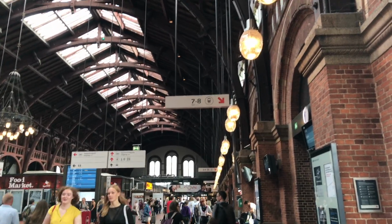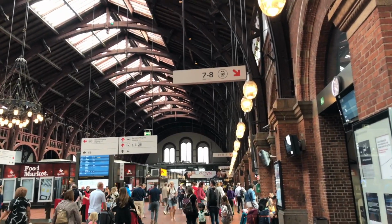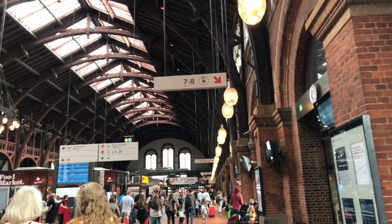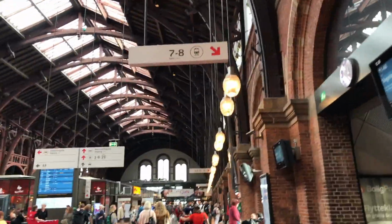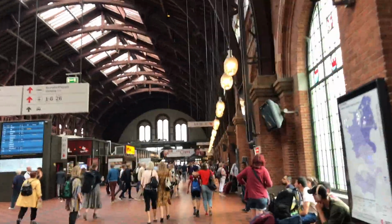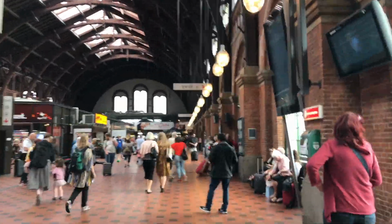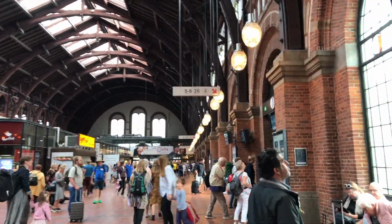Now, just to help you out when it comes to platforms, all the platforms are on one side of the main station. You can see I'm standing by platforms 7 and 8. The ones up this end, 7 and 8, 9, 10, 11 and 12, are for suburban trains. You go further along and then you'll get to the intercity train platforms and the trains that go to the airport, and also ones that go further afield to Sweden. So basically you just walk down and you find your platform.